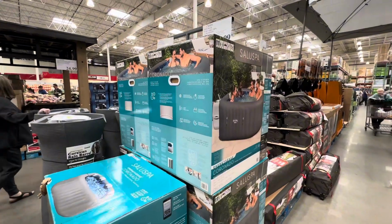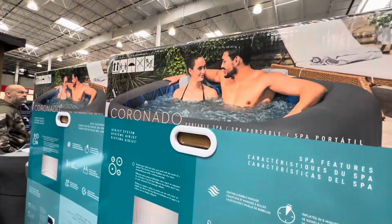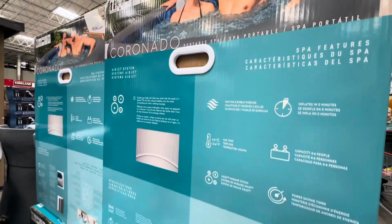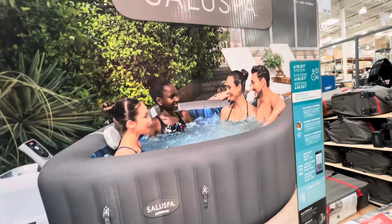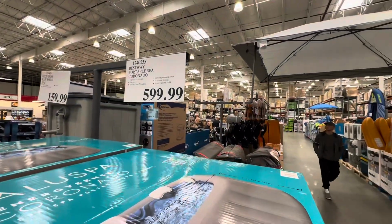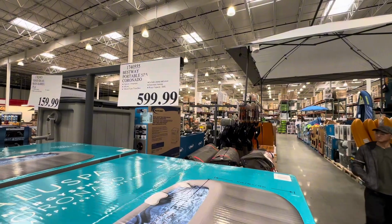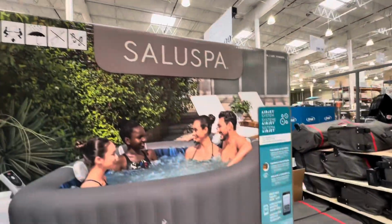And this is the Best Way portable spa Coronado. It has a capacity of 4 to 6 people, 140 jets, and includes pump and cover. It has automatic heating, and water capacity is 840 liters. It is $599.99. Perfect for dad, and mom can come too.